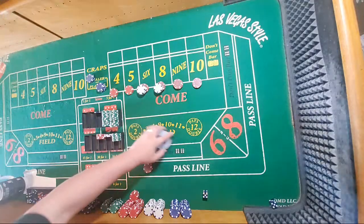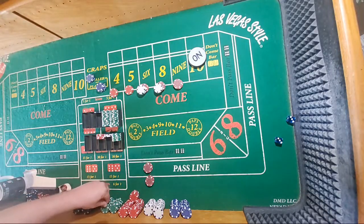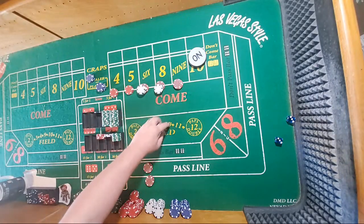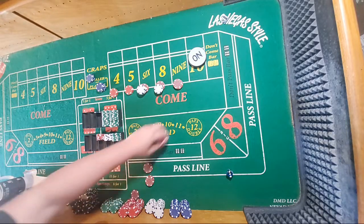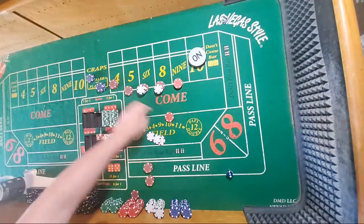Hard 10, right? Back to back hard 10s. Put this right there in odds. Here we go. Hard 6. It's a $28 winner. Here we go. 9. That's a $28 9. That's just, rack this.